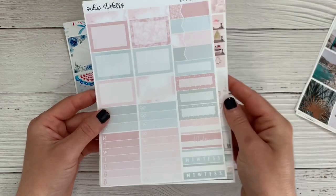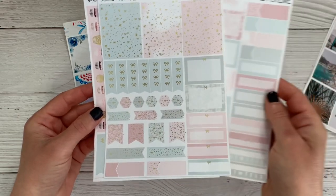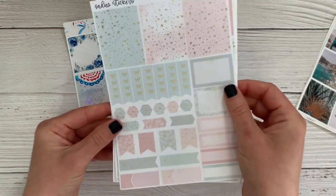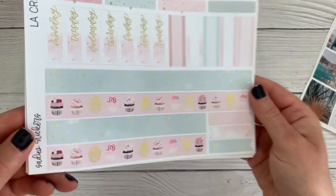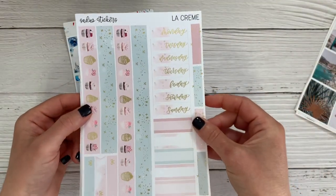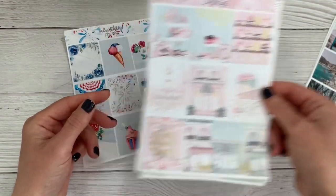The format is the same, so I will just flip through so you can see all these pretty colors. These rosy pink tones with the mint are just gorgeous, and I love all of that foil. And this really pretty bottom washi with the cupcakes. I want to eat them. They are so sweet looking. So that is La Creme.